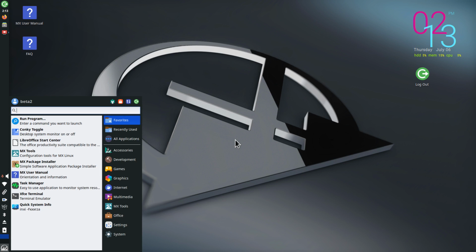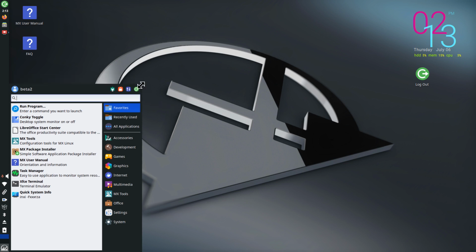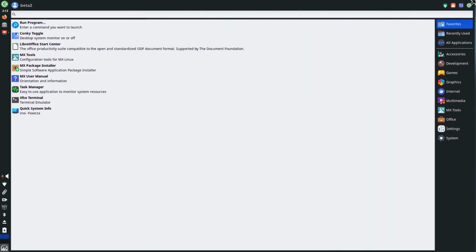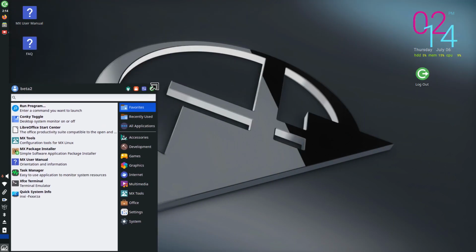If you're not familiar with an Xfce desktop, you normally can resize it by grabbing a hold of the edges. If you want to do it all at once, grab a hold of the corner. It turns into that kind of a symbol, and you can resize this on the fly while still holding your computer mouse, okay, to whatever size you want.